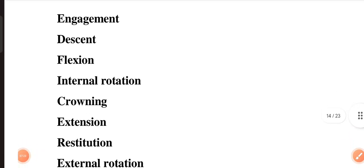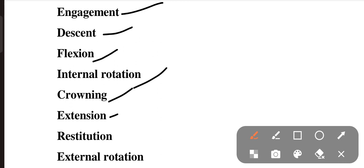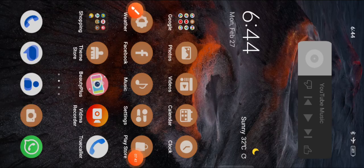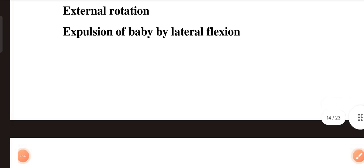So we will see the mechanism of labor. First is engagement. Descent is nothing but the baby coming down. Then flexion, internal rotation, crowning, extension, restitution and external rotation, and expulsion of the baby by lateral flexion. This is the mechanism of labor.